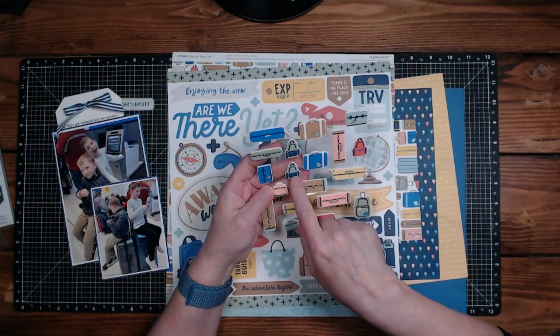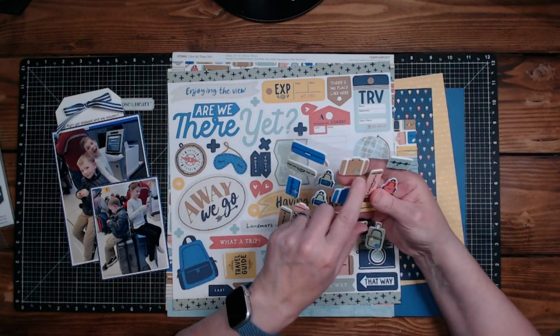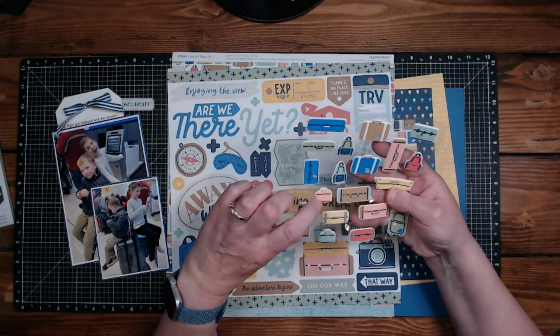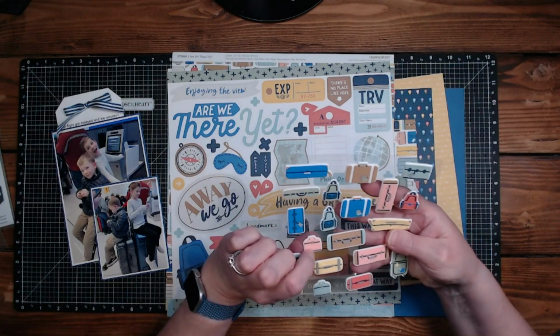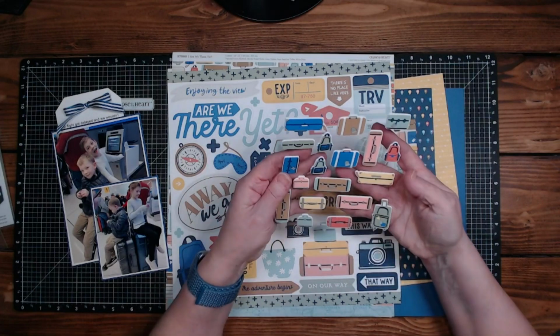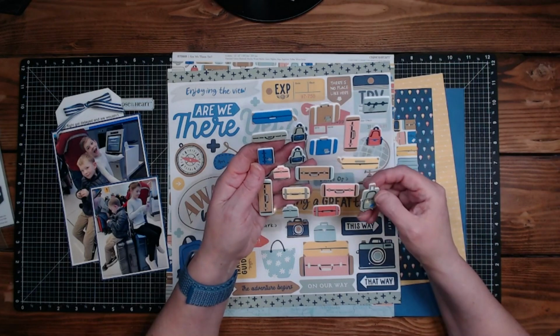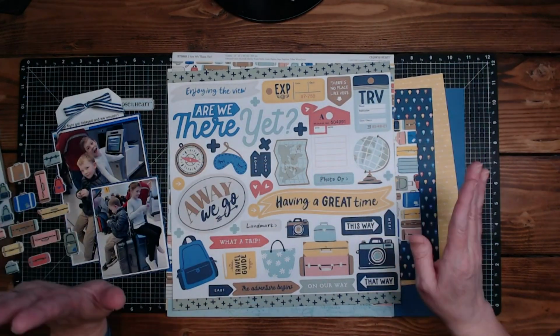I love this little backpack. Perfect for school. This little one right here, I don't know. This one right here, it's got a little blemish on it, but it would be cute for like a makeup bag. I'm not sure about that one. I like them. This little rolly one. Oh, they're so cute. Okay, I'm going to set those aside.